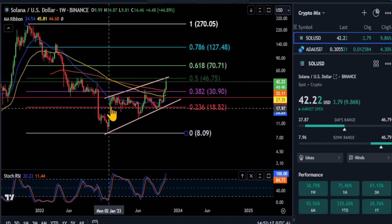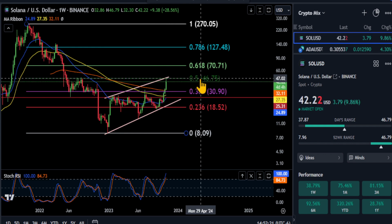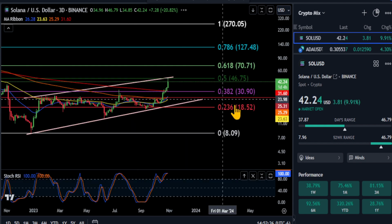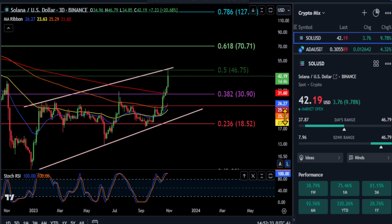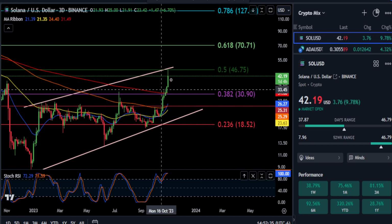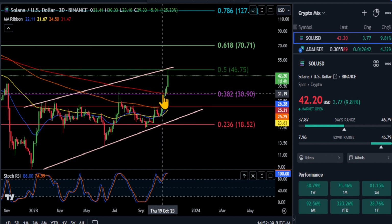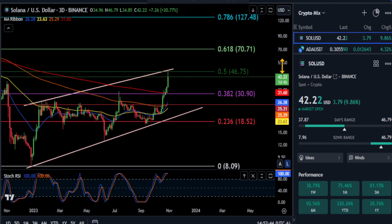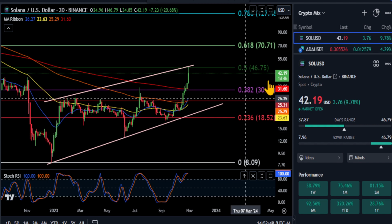So from the high to the low, into this pattern here, we did spike up to that 0.5 over the 382 to 46.75, pretty much $47 here. So if Solana can manage to break over 47, it would potentially break this pattern to the upside. These patterns do not always have to play out as they're supposed to. I have seen it with my own eyes before with something bullish or bearish like this, end up breaking to the upside, and potentially, Solana could go to the moon from here. It is higher highs and higher lows, by the way, so it remains to be seen.